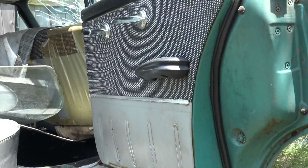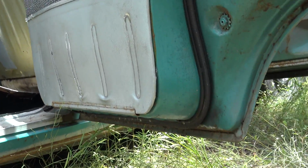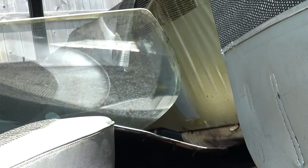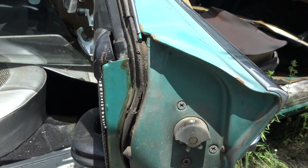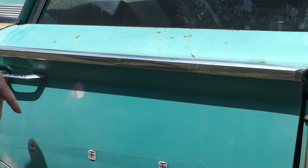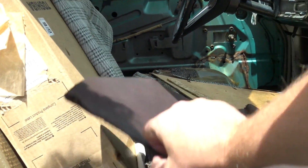So, I mean, it interchanges with a lot of Ford parts. So, you know, all the rubber and stuff. But look how good that rubber is. This rubber is in great shape. I don't ever get them like this. This is actually a really nice car. I mean, everything's here. So, easy restoration. Look at those seats.